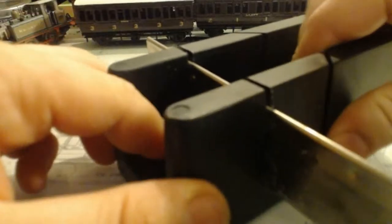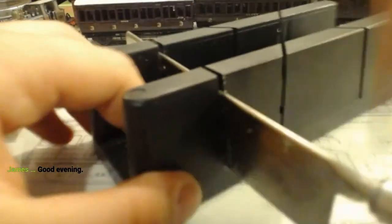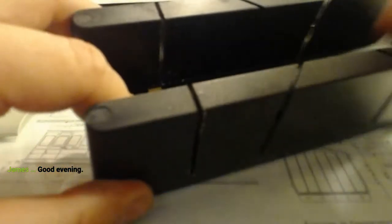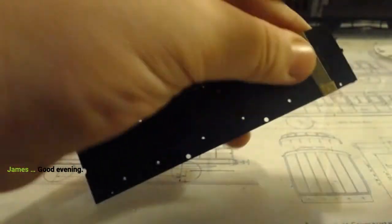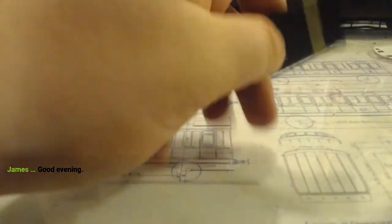That's going to slide all over the place. As soon as I move that in there, I can feel it already because it's got nothing to hold it in. So I'm not even going to try.